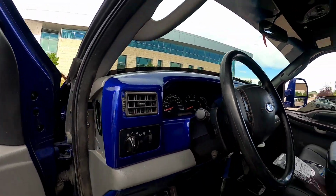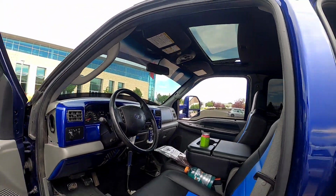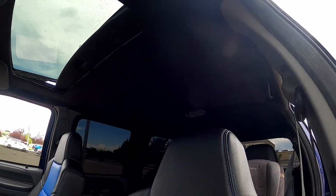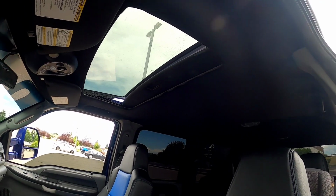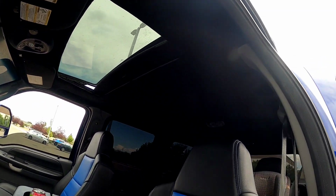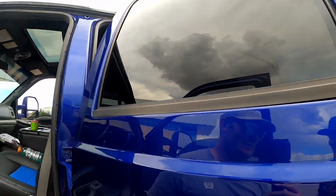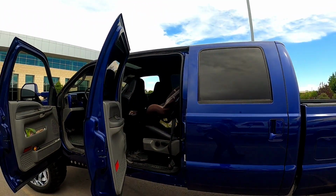Nice dash. Everything looks super good. Sunroof, yeah, and a 6-door. We added the sunroof when we were doing the 6-door. The whole headliner is a one-piece headliner. It had to come through the windshield. Wow. That's cool. So what's the back half?